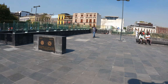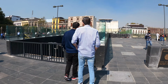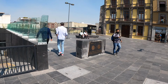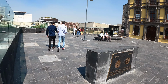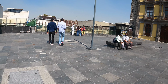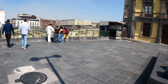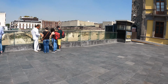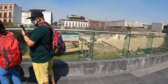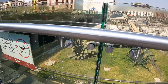Okay, we're going to check out the ruins here in the center of this town by walking over here. Come here, Jeannie, this way. We can just look over here. Okay, let's just take a quick look. No drones. Left mine at the hotel.